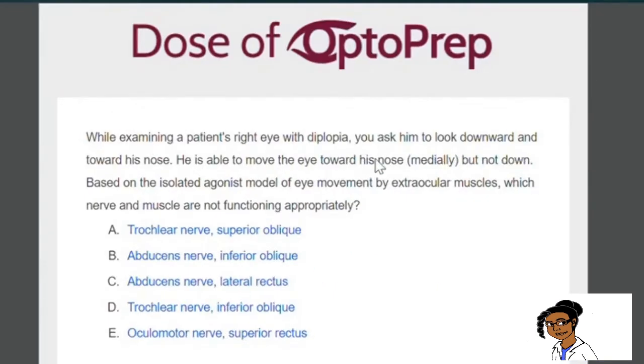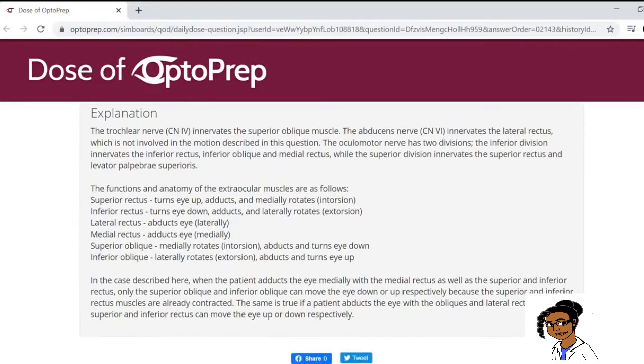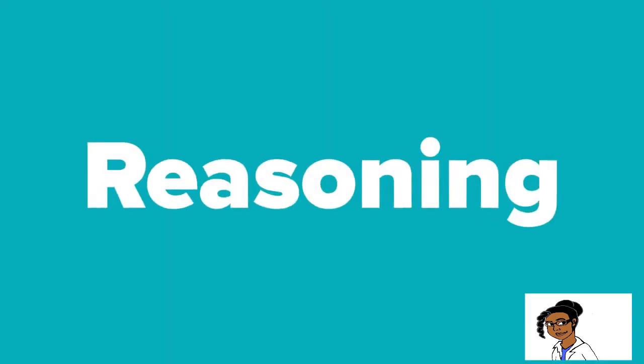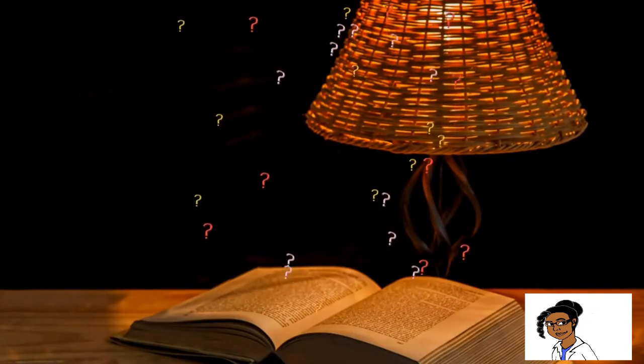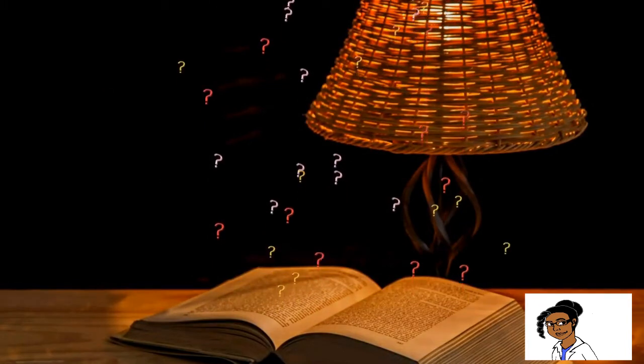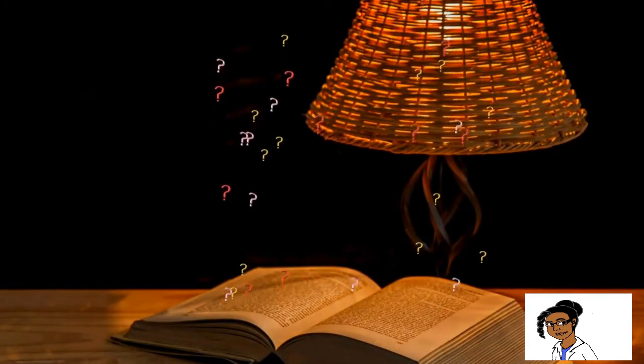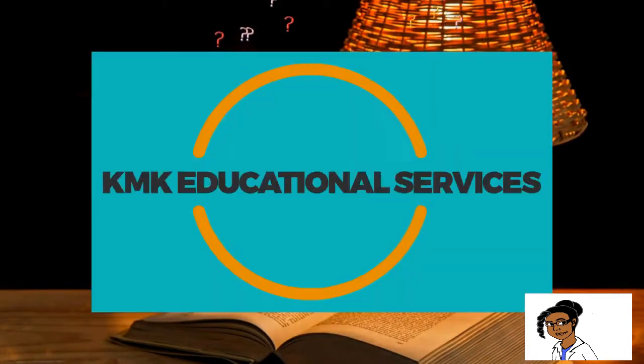Another thing, after you submit your answer to an Optoprep question, they always provide you with an explanation of why it is correct. Properly read through that and understand it. This is important for reasoning. I guarantee on test day you will come across a question that you may not be sure about and will need to depend on your reasoning skills. It is pointless to just memorize everything without having any sort of reasoning to back it up.